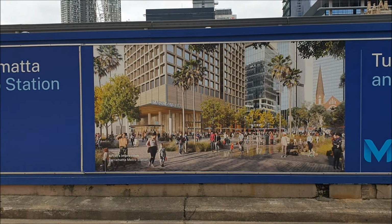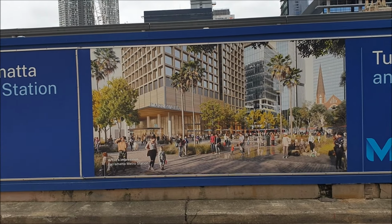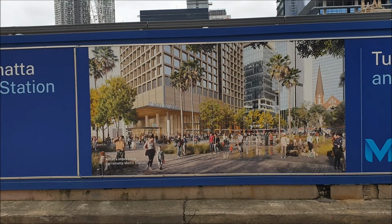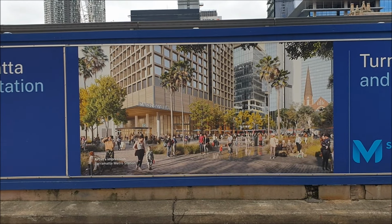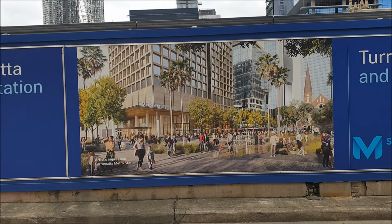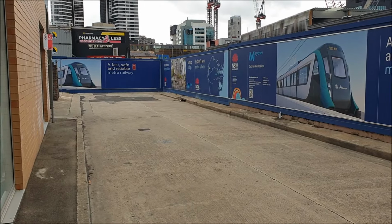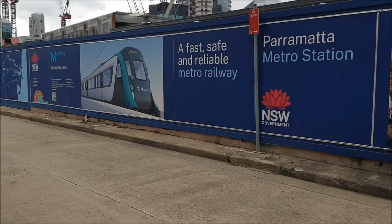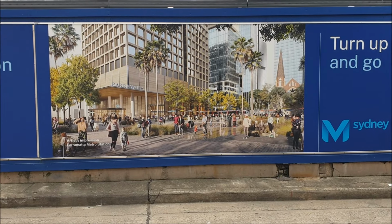We are going behind these walls today to check out the earlier stages of the construction of the station box for the second Parramatta station. So anyway, viewers, sit back and enjoy.